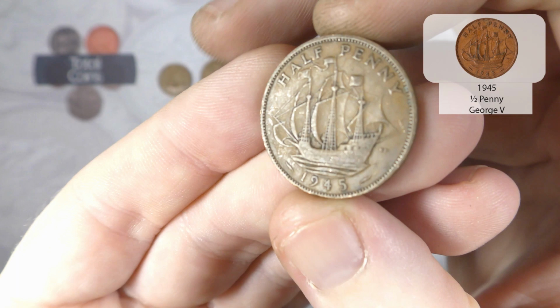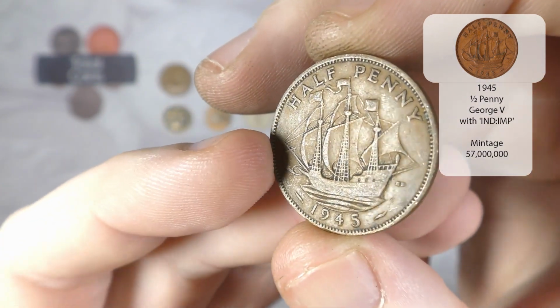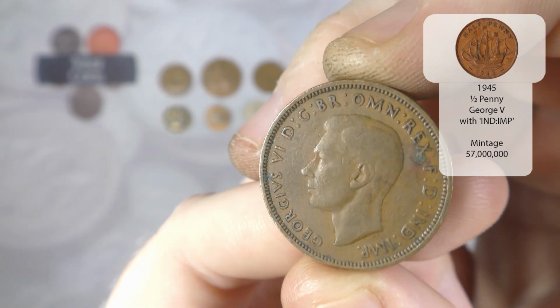And we've got a halfpenny, this time from 1945. And that is George VI.